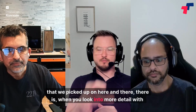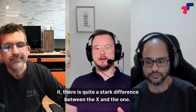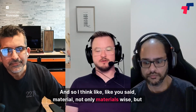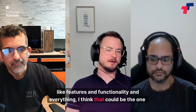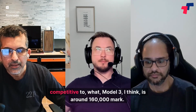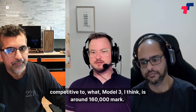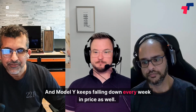When you look into more detail with it, there is quite a stark difference between the X and the one. I think, like you said, not only materials-wise, but features and functionality and everything, that could be the one to sway you. Good pricing though. 170 is not too bad for a mini SUV. Yeah, it's reasonable. I mean, electric SUV, competitive to what the Model 3, I think, is around the 160,000 mark. Yep. Absolutely. Interesting. And Model Y keeps falling down every week in price as well.